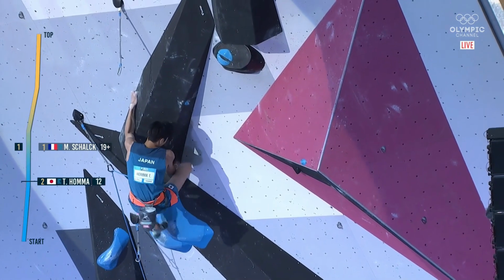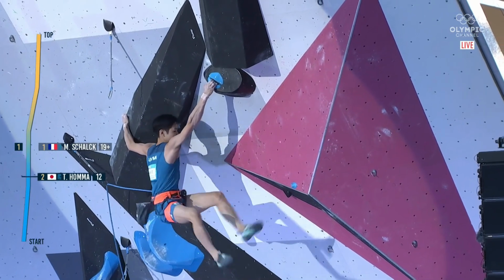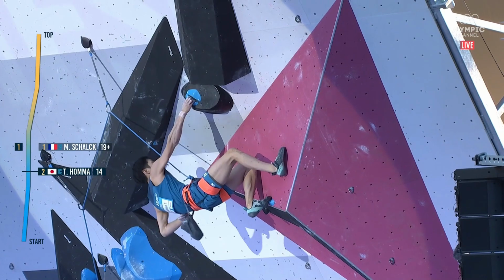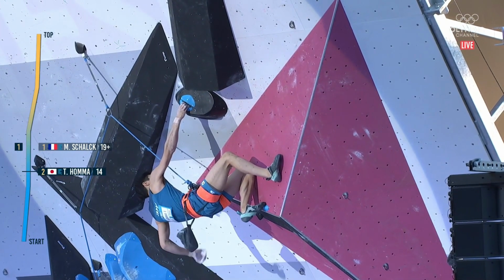If you're just questioning how it's feeling the whole time, it's just going to make you climb worse. So he's styling this section, though. He really is, yeah. And that blocked crimp, just designed by the route setters to mean you have to be more accurate on it with that right hand.